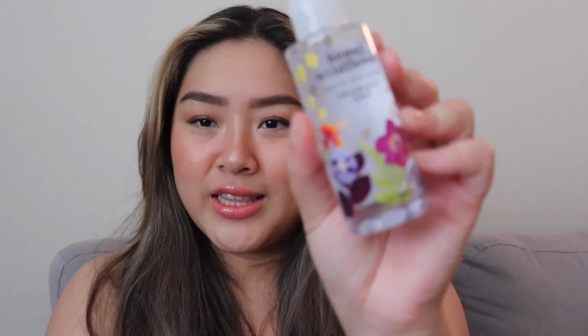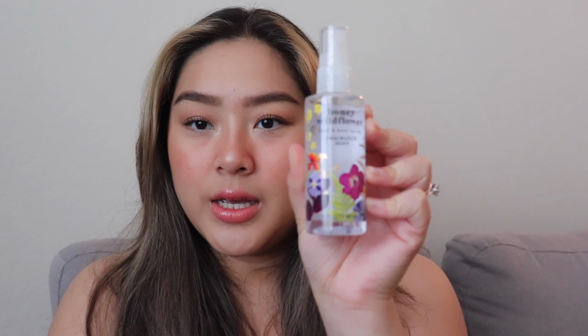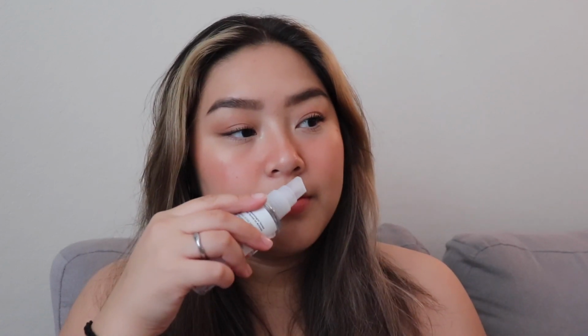And I honestly love the packaging. Normally Bath and Body Works packaging is pretty, but for some reason this one stood out. I mean, it smells exactly like you would think. It's Honey Wildflower, so it has the floral and a slightly sweet scent to it, and that's what I really go for. I like it to have that fresh scent, but I do like a little hint of sweetness, but not too much sweetness. If it's too sweet, it's kind of nauseating to me.